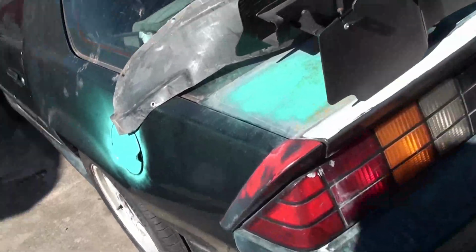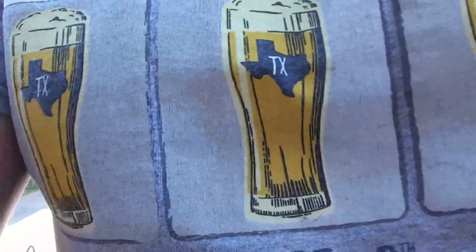But there you got it, folks. There's an LS swapped 3rd gen Camaro. Hopefully you guys got some information on this, if anything. Just some more information on that.